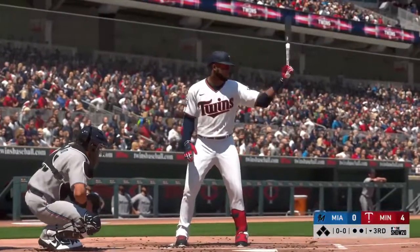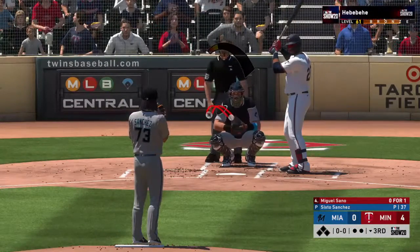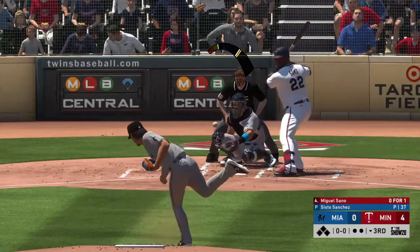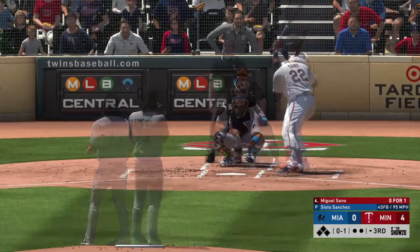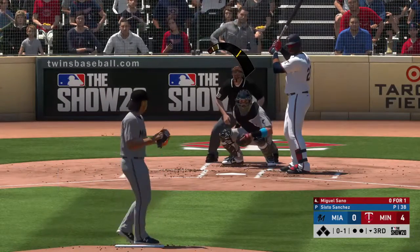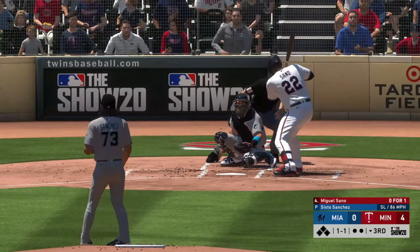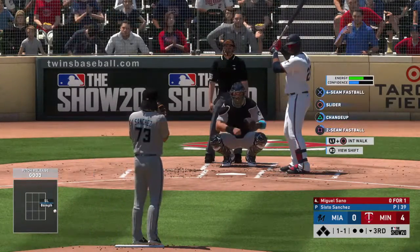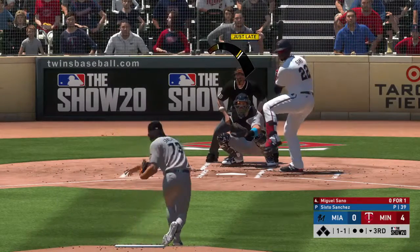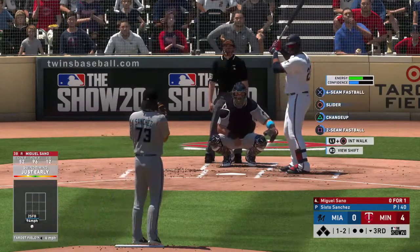Bottom of the inning now, and here comes the first baseman, Miguel Sano. The first baseman. Pitch on the way. And it's 1-1. A good action on the two-seamer there, and it's 1-2.